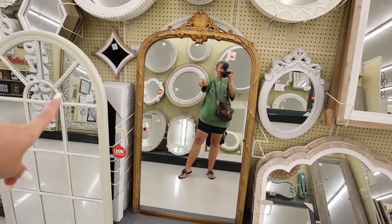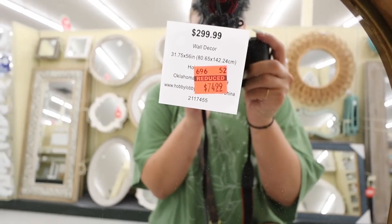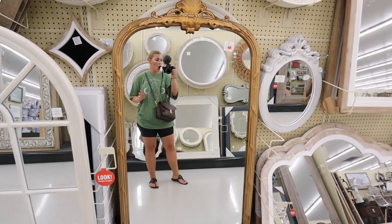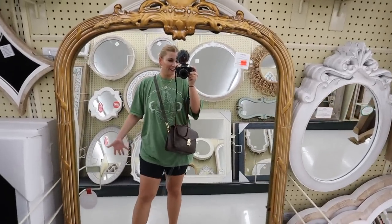Hang on a second. I have shown these as an Anthropologie dupe, and they're 75% off. Look at the price. $75, originally $300. Oh, this is the find of the day. I'm having such a good shopping day. Wow.